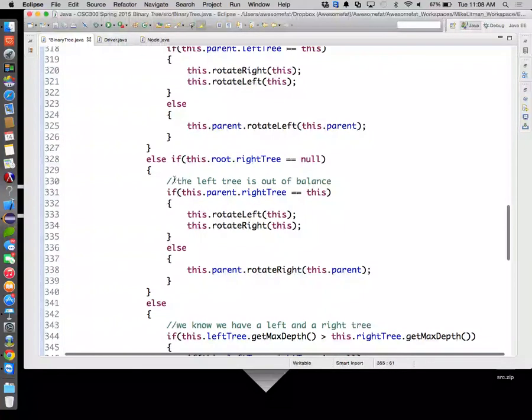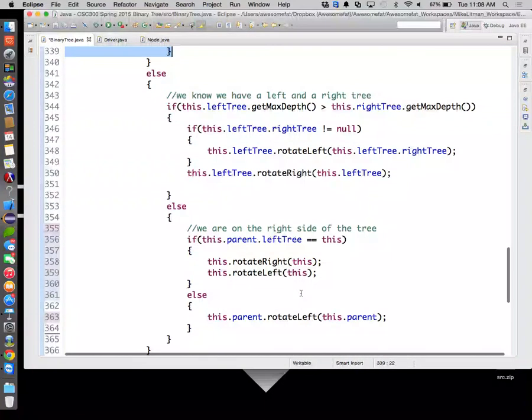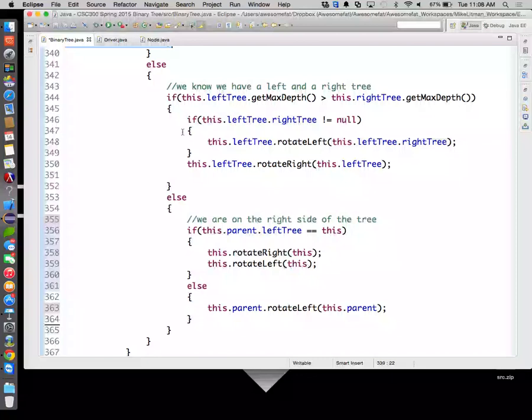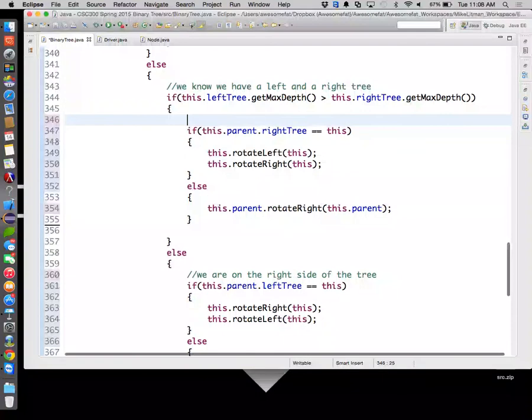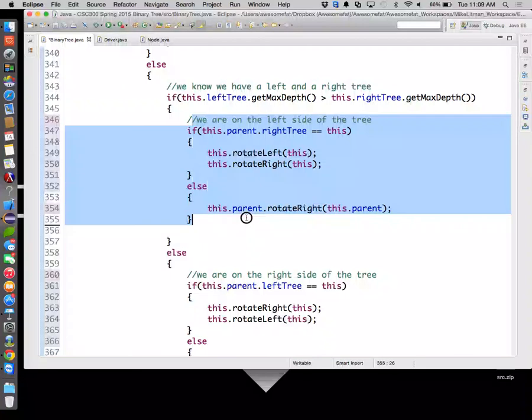Otherwise, we know we are on the right side. Or I'm sorry, left side. We are on the left side of the tree. So if we're down here, that means the root, the top of the tree, is out of balance on the left. That's the left max depth is greater than the right's max depth. Okay? Therefore, we'll do the rotation there.